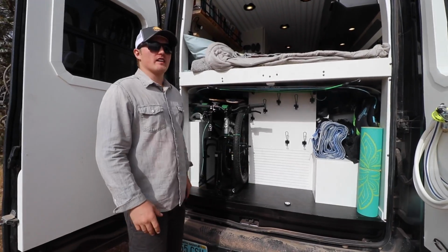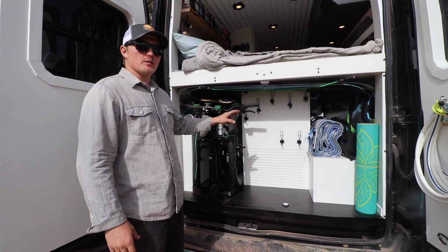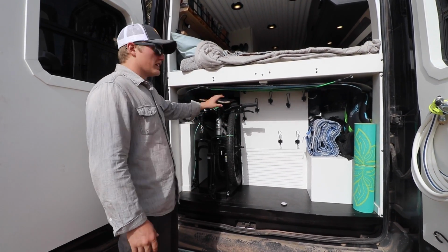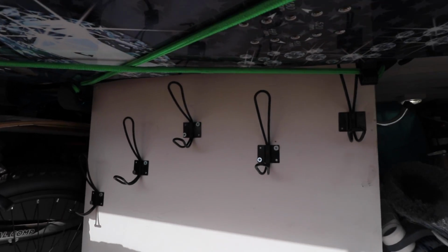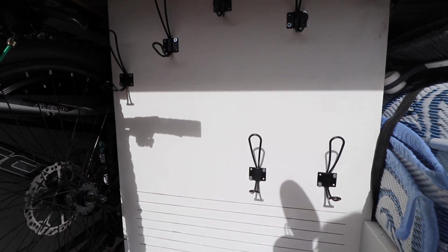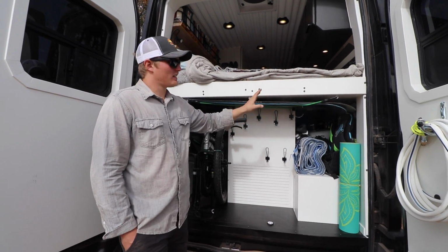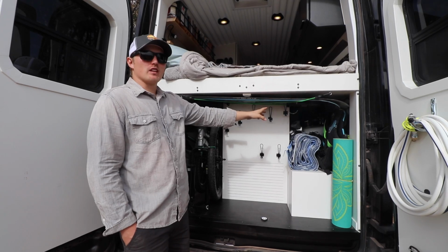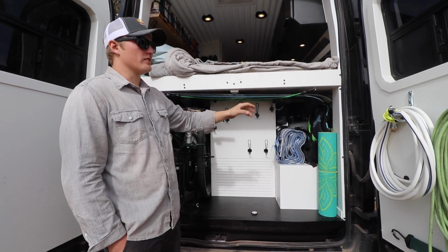So we're in the back of the van now in the garage area. We wanted to make sure we could fit all of our toys to bring on this awesome adventure. We got our mountain bikes back here, longboards, snowboards, extra storage for all of Maddie's shoes and jackets. On this side, we have a patio rug, life jackets, extra stuff for the awning, and when it snows, we also carry hoses and cords for water and electricity.